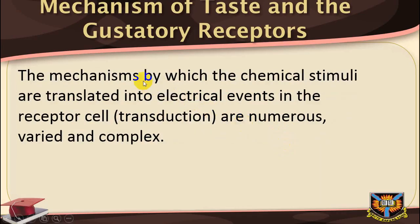The mechanisms by which the chemical stimuli are translated into electrical events in the receptor cell, transduction, are numerous, varied, and complex. The essential process depends on specific interactions between taste substances and specialized protein receptor molecules embedded in the membrane of the receptor cell, which trigger a series of chemical reactions, leading to a change in the flow of ions through pores in the membranes and hence a change in the electrical potential inside the cell.